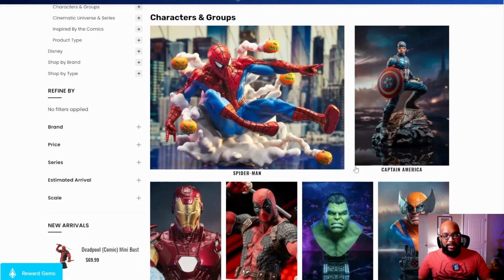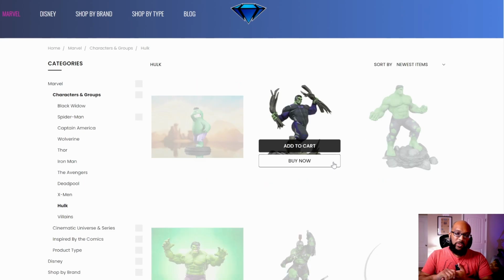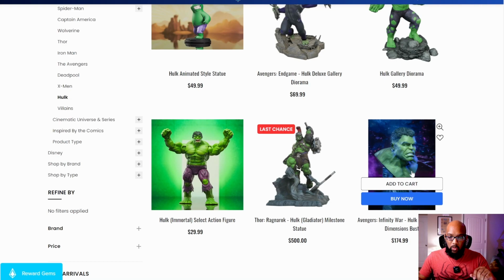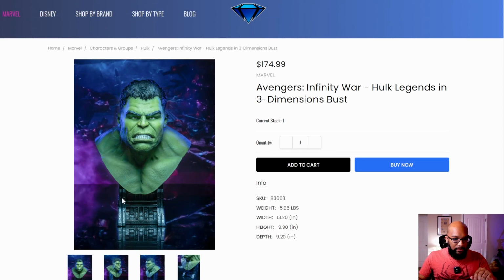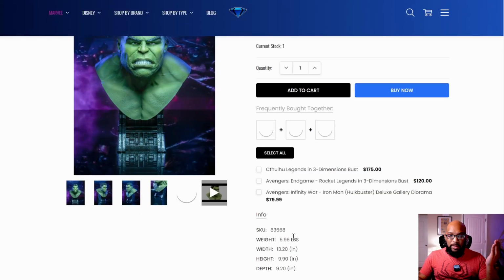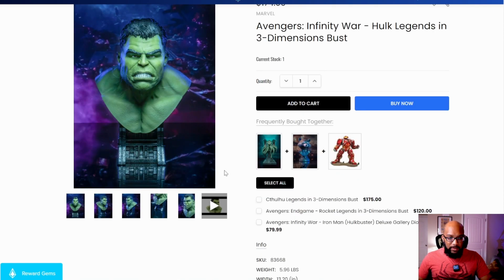We can look at some of these Marvel figures, and I'm just going to leave it off with this Hulk here. And check out that Hulk bust in 3 dimensions. 175 bucks. Look at that Hulk face. You know, it's a 6-pound bust. You know, that's awesome. 13 inches wide, 9 inches tall. It's good stuff. I like it.